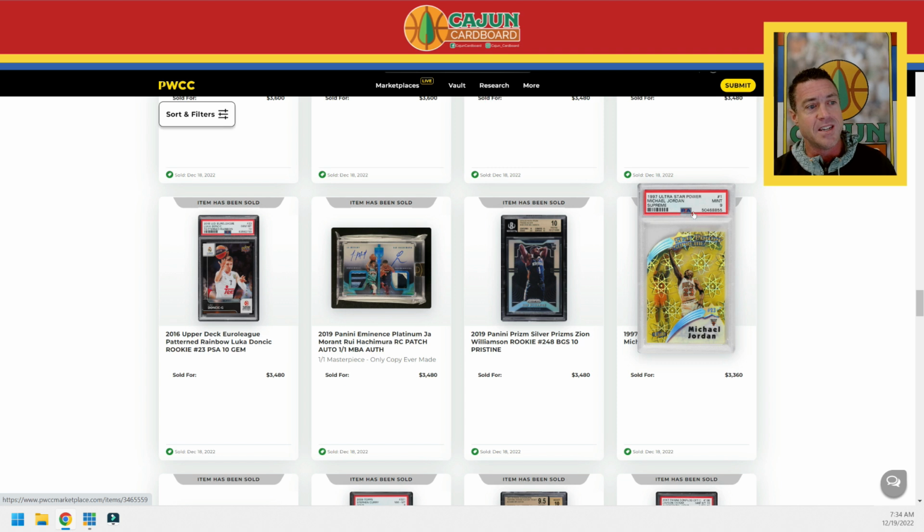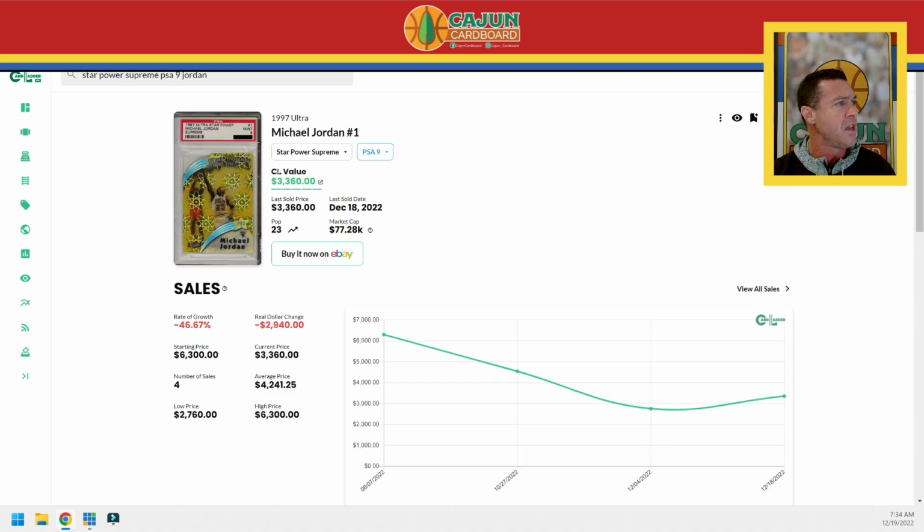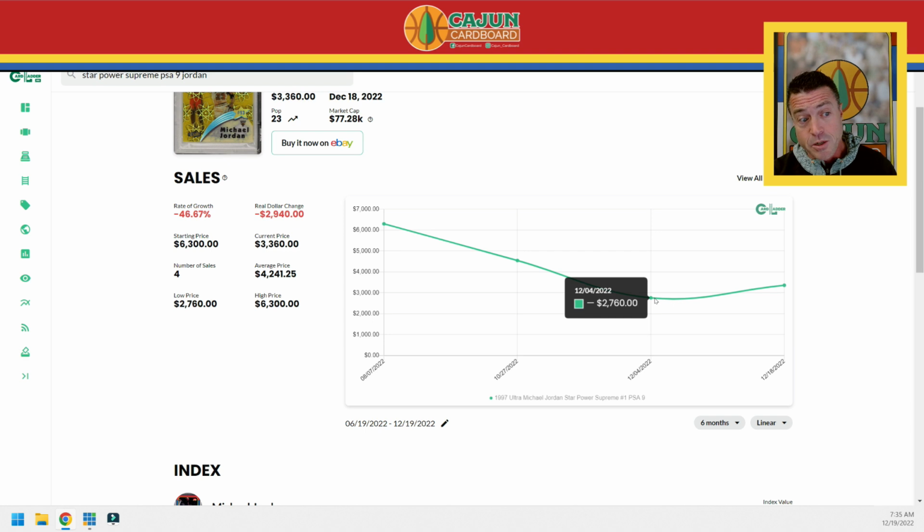The first one is this 1997 Ultra Star Power. Over the summer, I picked up the PSA 10 of the Star Power Supreme, so I could let this PSA 9 go to chase other Jordan endeavors. And so I listed this Star Power Supreme, and it sold for $33.60, better than the last one, which sold for $27.60. So I'm pleased about that.